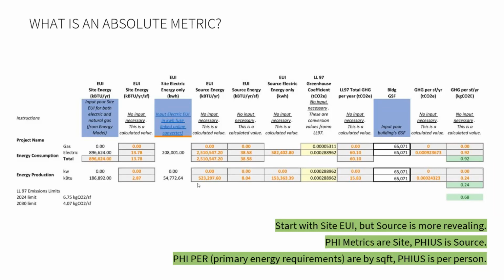So it's important to understand when someone gives you an EUI that you know if it's site or source. So you can see that this site EUI is 13.1 and the source EUI is 38.58. So if you really want to compare, you need to know which type it is. Also important to keep in mind, the Passive House metrics are different. PHI uses site energy and PHIUS uses source. And the metrics of PHI for the maximum energy that you can use are by square feet, and the metrics for PHIUS are per person.